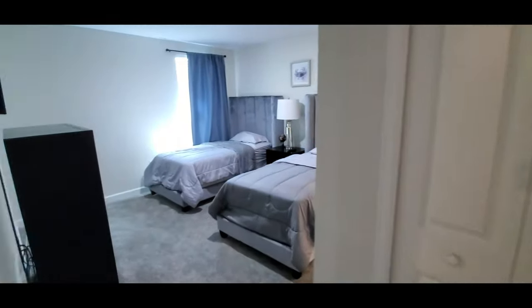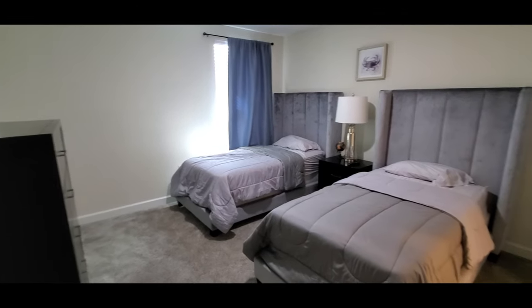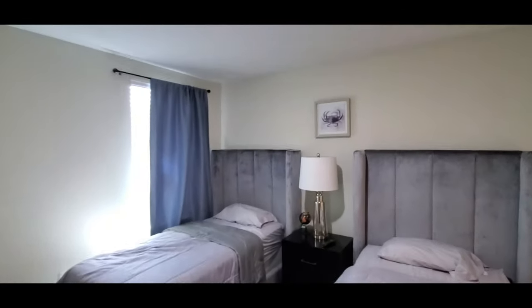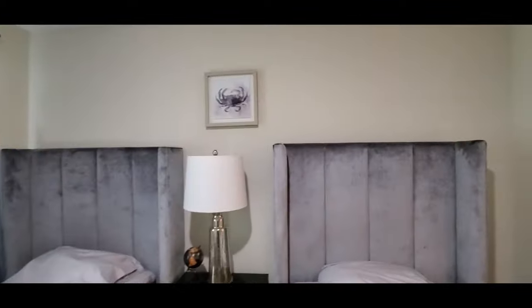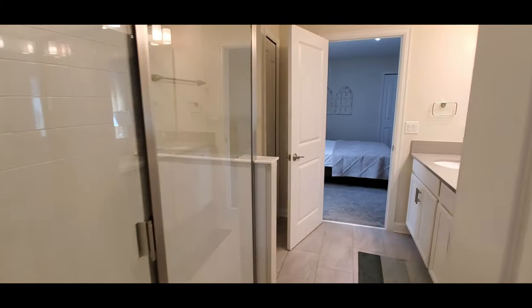And then passing over onto the other side of the house. The fourth bedroom, again, equipped with twin beds and these really nice headboards as well. And again, you'll notice as we go through on the walkthrough, there are just no bangs and bumps and scrapes on the walls. So we inspected it very well when we did this walkthrough, and it's in really great condition.